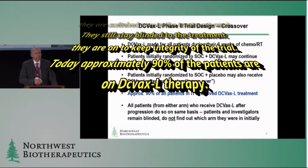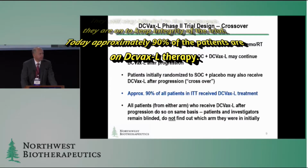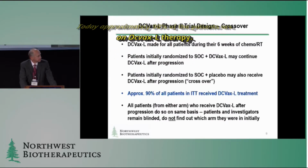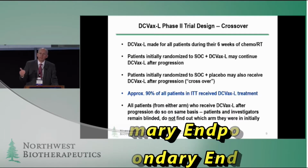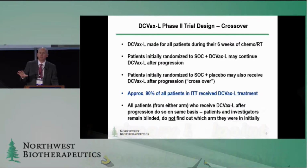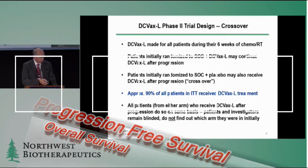You can see how attractive that was to the patient, because at this point in time, approximately 90% of patients in the intent to treat population have been treated with dcvax-L. However, when we did that crossover, or when we kept patients on dcvax-L, they were given the same treatment regimen, and we did not unblind the investigator or the patient. So it remains an unbiased trial, even in the crossover arm. All the investigator knows is that they're all getting treatment, but they still don't know what they were originally randomized to.